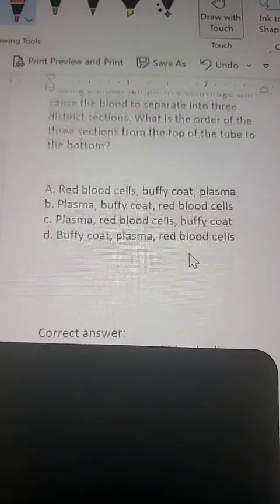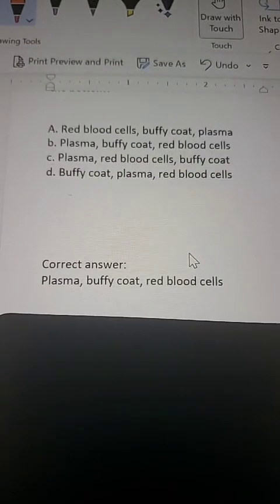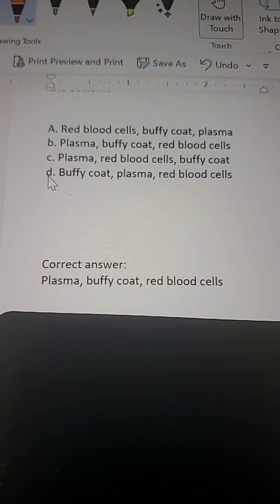Let's see what you guys think. Yep. The correct answer is starting out with plasma first. Look, that process of elimination gets you to those 2 that say plasma first, because those are the only 2 similar. And then all you have to do is decide whether you're buffy or if your red blood cells pack at the bottom.